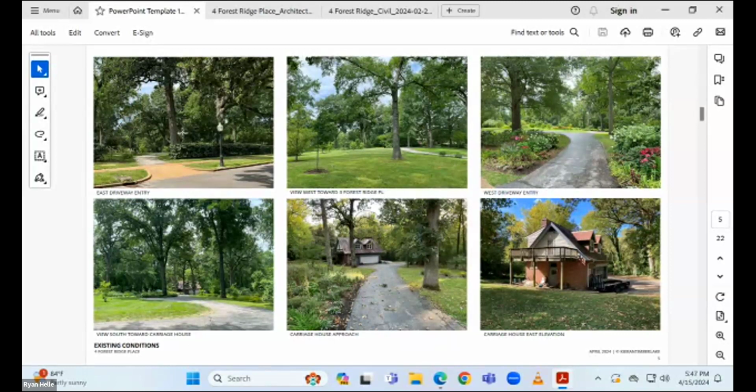The 3 lower images in the lower row generally show a progressive series of photographs as you descend the existing driveway down towards the existing carriage house. The existing carriage house comprises a brick first floor and then an upper story with the existing dormers. And you can see the existing wood deck that was added at some point in the not too recent past.